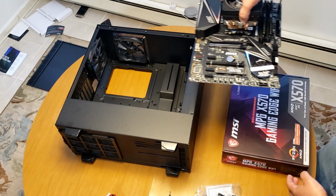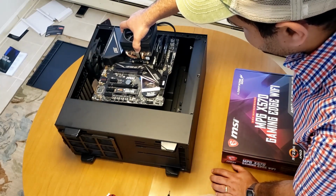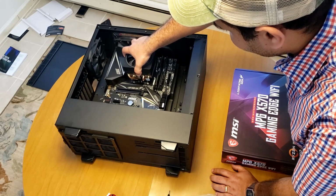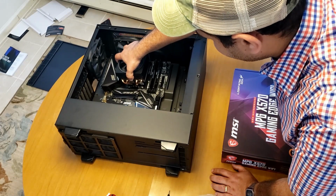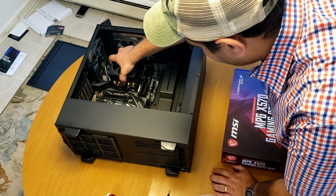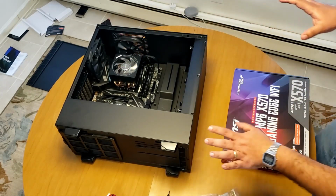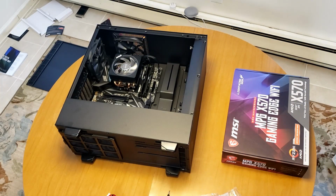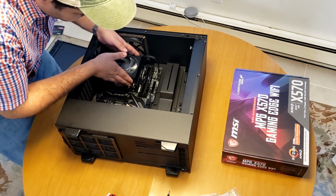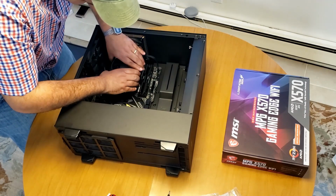Okay, so yeah, I'm just gonna place it in there. It'd be very slow, right? There's no reason to rush this at all. Alright, I think it's in there, and it's sitting under its own weight. So now I just gotta line up the screw holes with it. Actually, already lined up, it looks like.